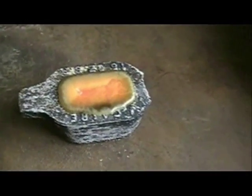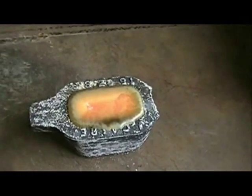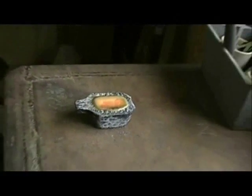Can't you stick it outside, let it cool off in 1 second? I'm just kidding. I could stick it outside and it would help, wouldn't it? Yes. But I don't want to upset the core. Upset the core, I was just going to say.